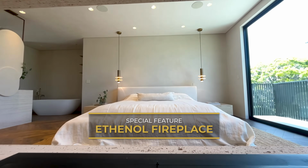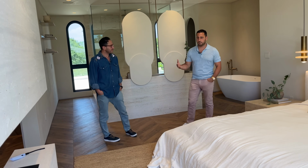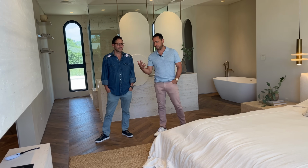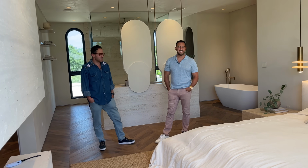Look, anybody would be lucky to have this house and be lucky to sleep in this bed over here. If you want to privatize this room a little bit with doors and this and that, of course you can do that. But I dig the open vibe. I don't think someone's touching it if you're buying it exactly the way it's done, because it was well thought out.